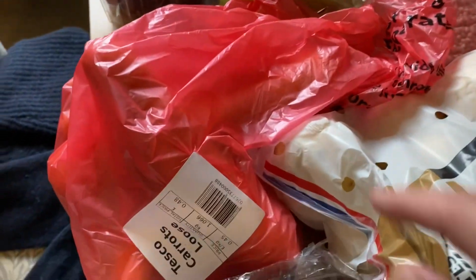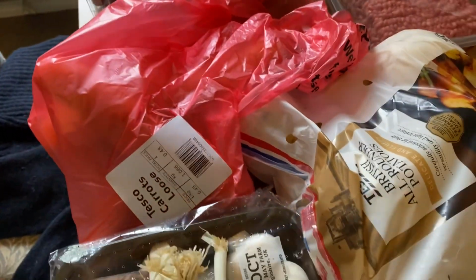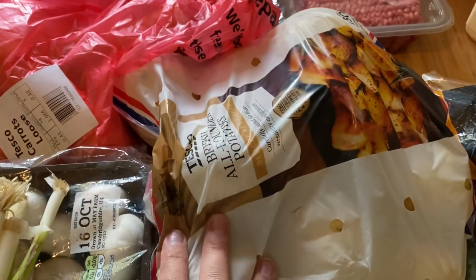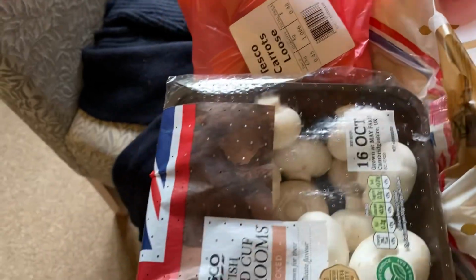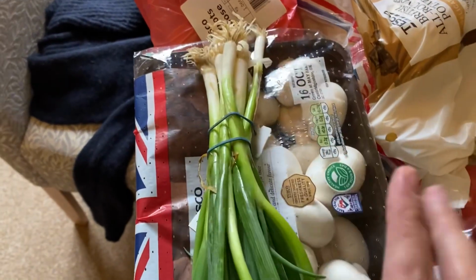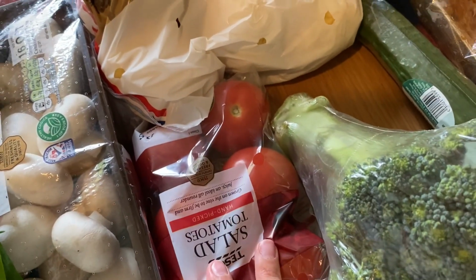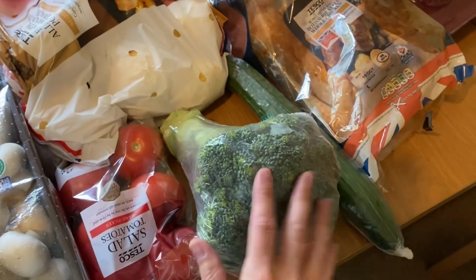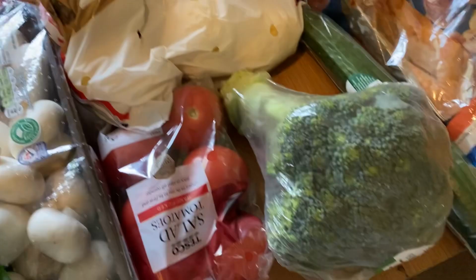And then onto the veg, I've got some loose carrots, which were 48p. And as always, quite annoying that I bought them loose and they've put them in a plastic bag. But never mind. I've got some of the British all-rounder potatoes. And then I've also got a big punnet of closed cup mushrooms, some spring onions and some salad tomatoes. And then we've just got a head of broccoli and a cucumber, which we get most weeks.